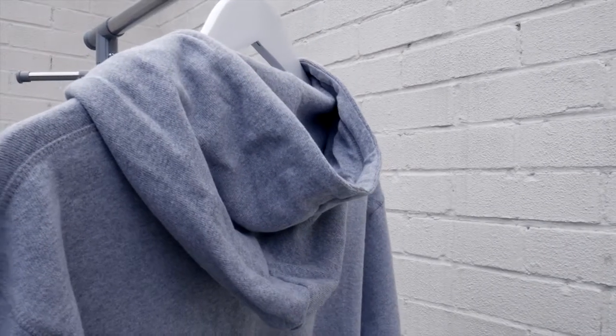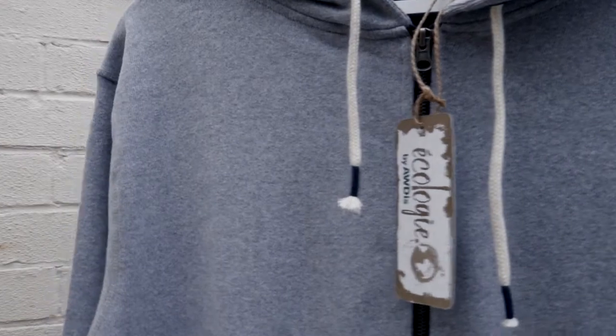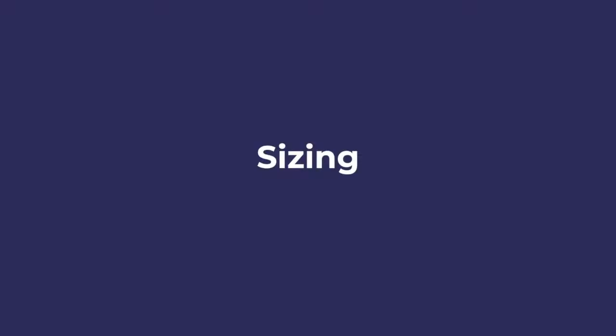This Zoodie is one of the heaviest items in the Ecologie range at 330 GSM, which gives a real heavyweight premium feel to it. This only comes in a small number of colours, but one of the unique features of this item is a contrast solid block of colour to the hem, to the zip, and also flashes on the draw cords too. The sizes range from extra small up to 2XL.